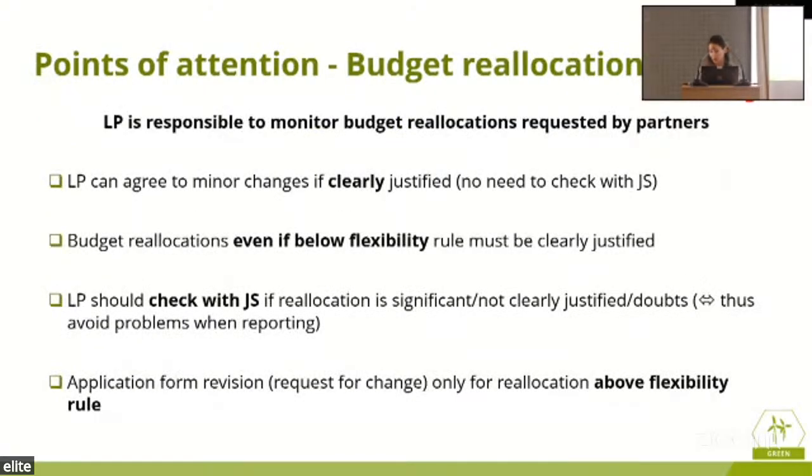So it is the lead partner's responsibility to monitor budget reallocations as requested by partners, but also towards the JS. So what the LP does is basically you can agree to minor changes. They need to be clearly justified. They don't need to check with the JS, but they will need to actually explain it to the JS. So the LP is responsible also for budget reallocations, even if it's below the 20% flexibility rule. And again, it needs a clear and detailed justification.